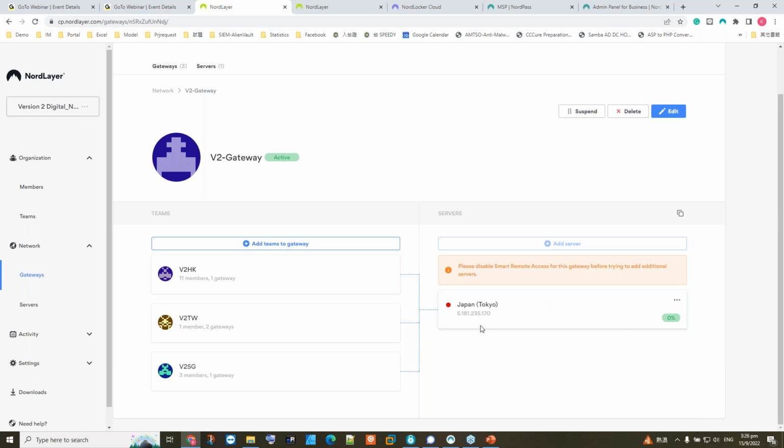This dedicated server is only assigned to you. So you can have 1, 2, 3, 4, 5 dedicated VPN servers and map them to different gateways. So a different team for a different gateway, and for each different gateway you can assign a different dedicated server.